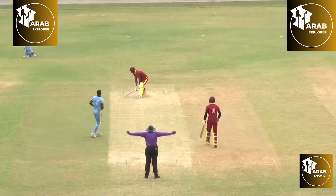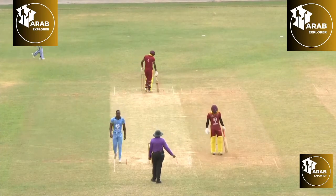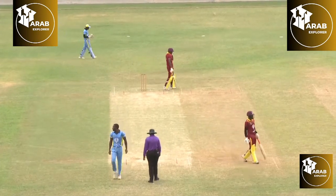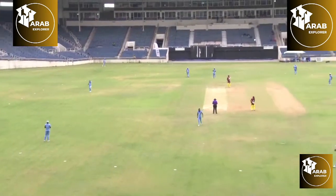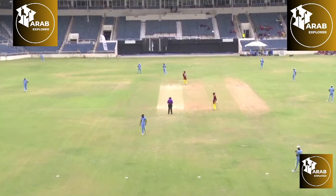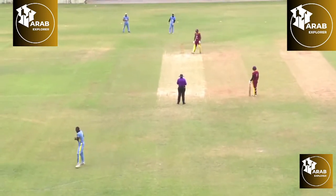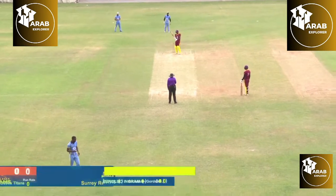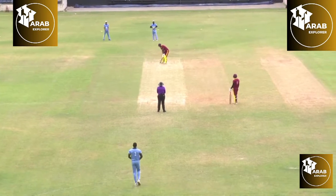Wide delivery. This time the wicketkeeper Carl Reed not collecting cleanly there, Sean. Yeah, Nicholson Gordon losing the plot in his first over. I mean, the score on the board is 14 runs in this first over. Well, guess what? The Titans, who lost the toss and were sent into bat, that's what they're doing at the present time.